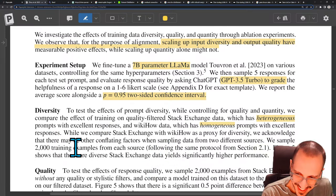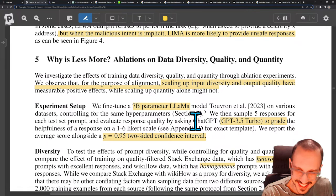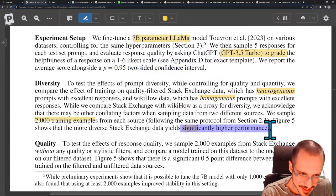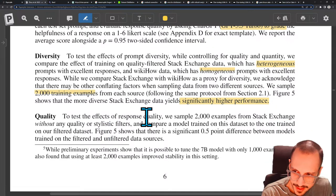What? I mean, wait a second. Here they're saying scaling up the quantity alone does not. And I'm like, okay, well, wait a second. You took your 1,000, you turned it into 2,000, and you got significantly higher performance. So I don't know, that seems pretty black and white to me, right? I don't know. 2x the data, significantly higher performance. Which one is it?